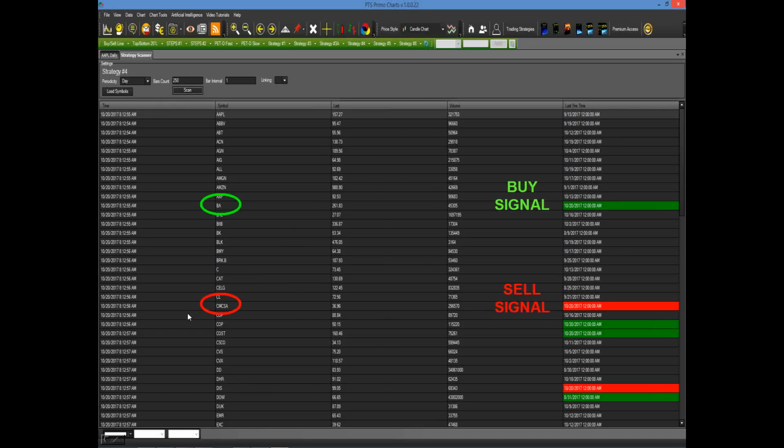Now, you can do this on daily bars. You can do this on 5-minute bars. You can do it on weekly bars. It absolutely makes no difference. We provide you with dozens of different time frames and different markets.